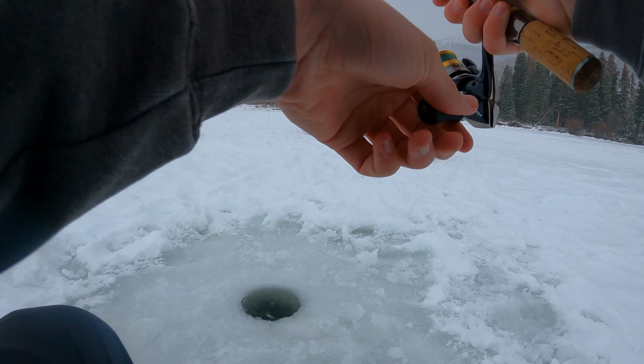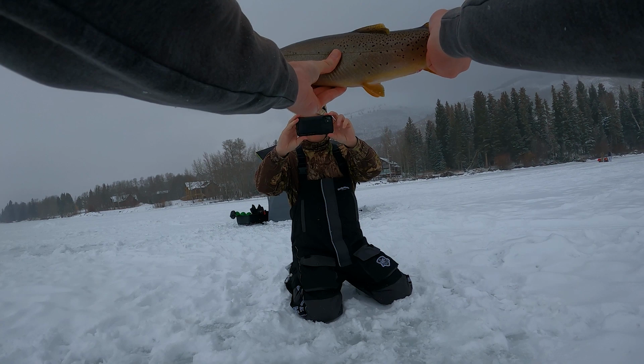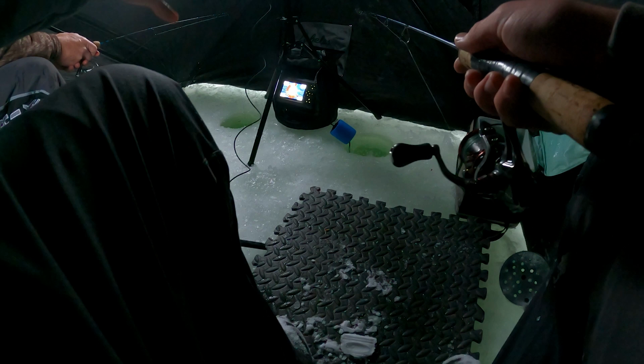Jawjacker. Oh, that's what I heard. Yeah, we're on. Oh yeah. There we go. Good. Hey, beautiful guys. Little jawjacker fish there. Send her back. 5 minutes later, we didn't get anything where the jawjacker was at. Jawjacker got all the fish.